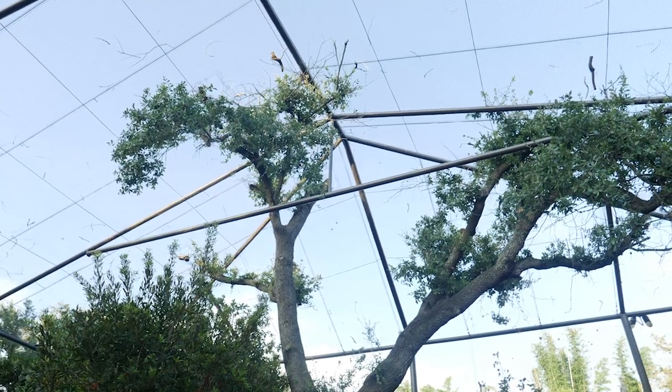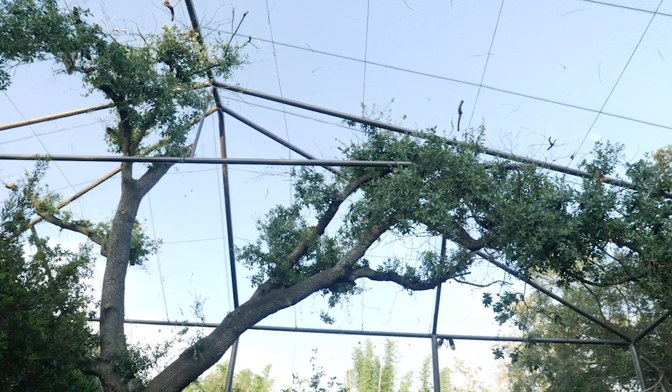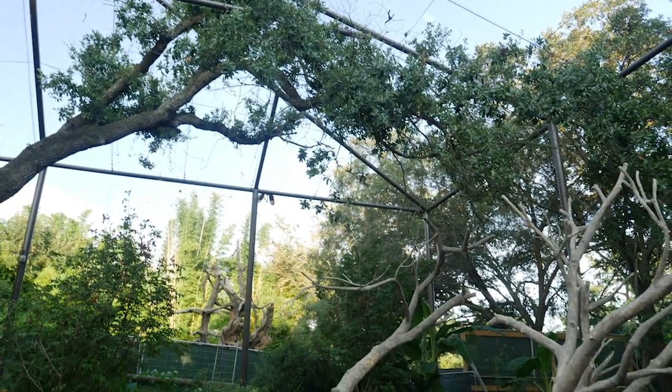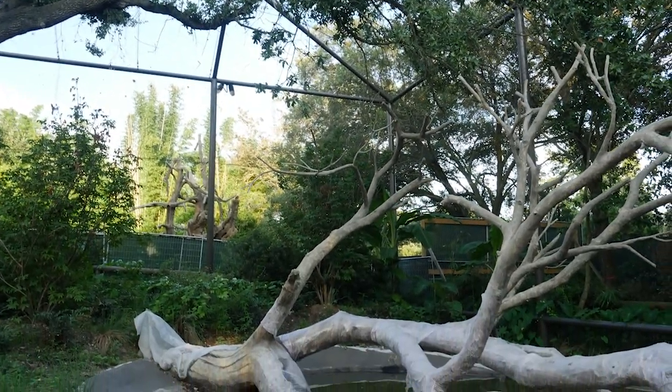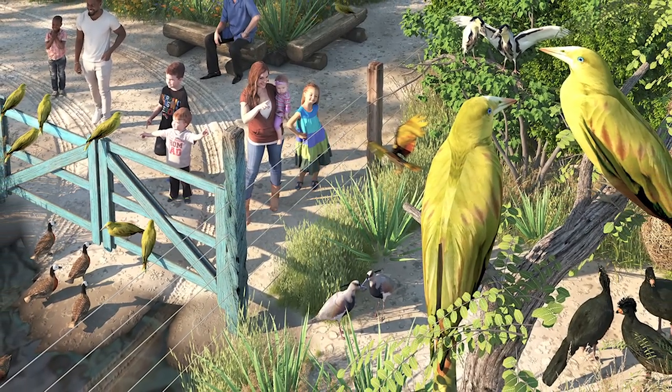Rounding out your visit will be two aviaries featuring birds from the wetland and savanna habitats. In the savanna aviary, you'll actually be able to walk through and be amazed as beautiful birds fly above you and perch on the branches nearby. Guests will be able to see a variety of species, including boat-billed herons, Ganon toucanets, wattled curassows, and loud green oropendolas.